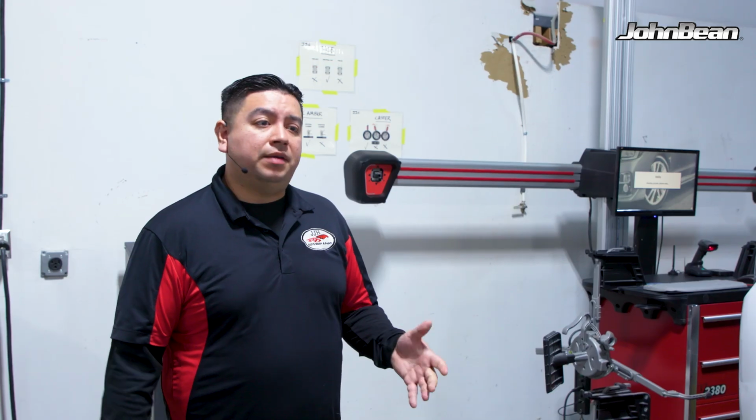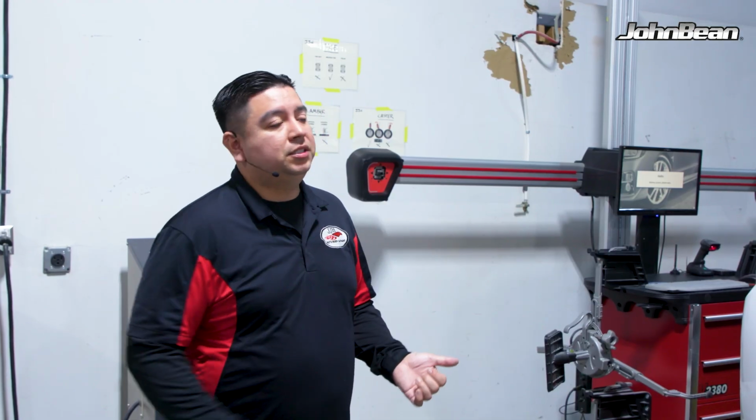The market has a lot of need for bigger trucks, semis, and RVs. So with the space that we have here in the new bay that we're hoping to build within the next year, I would be really interested in seeing what machines John Bean has available for bigger vehicles like RVs or bigger trucks with a bigger chassis so that we can do those alignments here too.